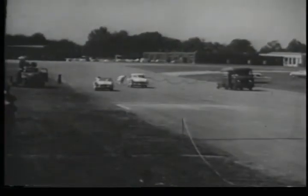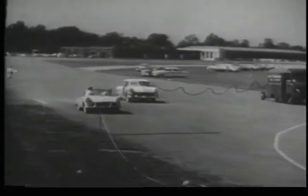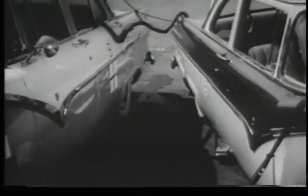Here at Ford's Proving Grounds in Dearborn, you're about to see a test crash staged by Ford's Engineering Research Group. Watch the car that's going to be hit. Notice how the doors remain closed in spite of the tremendous impact. Why is this so important? It's important because statistics show that your chances of escaping injury in an automobile accident are doubled when you're not thrown out of the car through an open door. You're twice as safe when you remain inside the protective shell of the car.